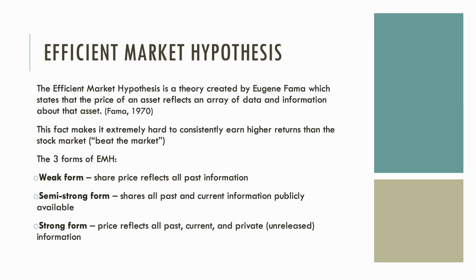So now, looking at the efficient market hypothesis. This is a theory created by Eugene Fama, which states that the price of an asset reflects an array of data and information about that asset. This fact makes it extremely hard to consistently earn higher returns than the stock market. This is known as beating the market.